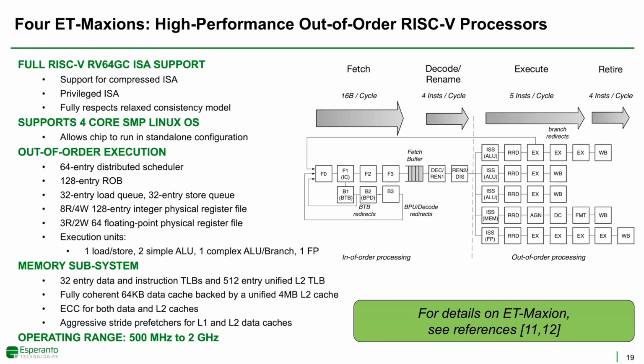For standalone operation running Linux, or for portions of workloads that are not parallelizable, the Esperanto chip also includes 4 high-performance ET Maxion processors. The Maxions were not used in the ML recommendation benchmark shown today, and since we've described the Maxion in detail elsewhere, please see those references for more information.